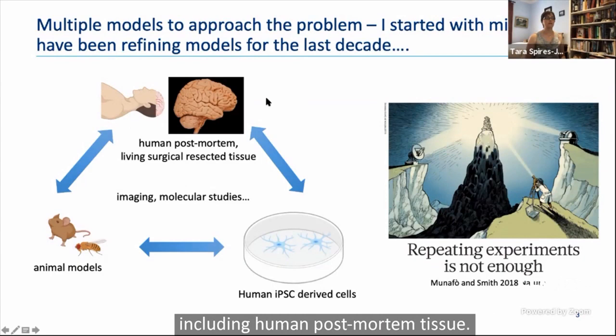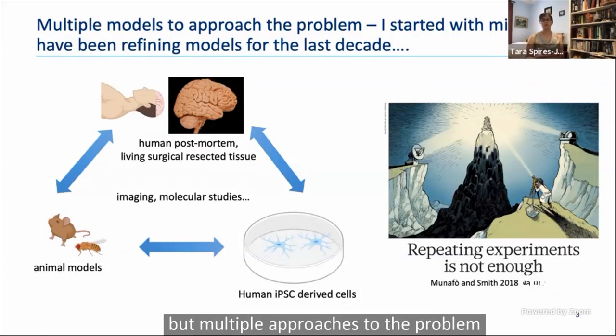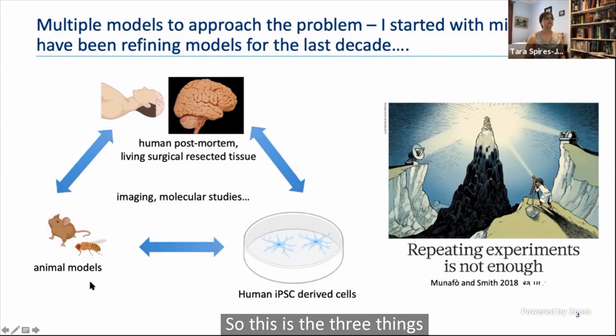We've been doing that for a long time now. And even more recently, we've had really lucky access to some human resected surgical tissue, a little bit like what Peter talked about with his remarkable recordings earlier. And we're also using cell cultures, human iPSC-derived cells, for example. There was a really nice opinion piece in 2018 in Nature that encapsulated this idea for me. They said repeating experiments is not enough. We need not only multiple model systems, but multiple approaches to the problem to end up with something useful or true. So these are the three things I'm just going to give you little snippets of today.